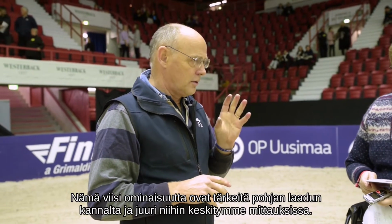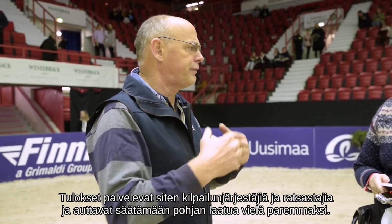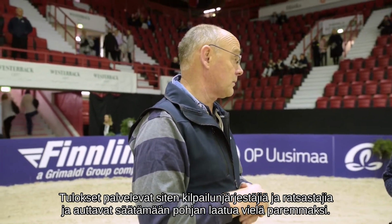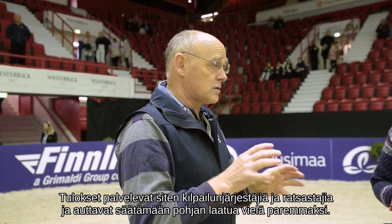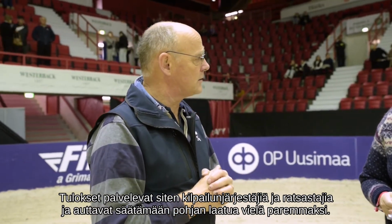Those five functional properties are very important, and that is what we measure and give as feedback to the organizers, to the riders, to the trainers, and to the maintenance people, so they can relate to that. Maintenance people can adjust the surfaces so it gets just where we want it. Organizers know that it is where the riders want to have it, and so on.